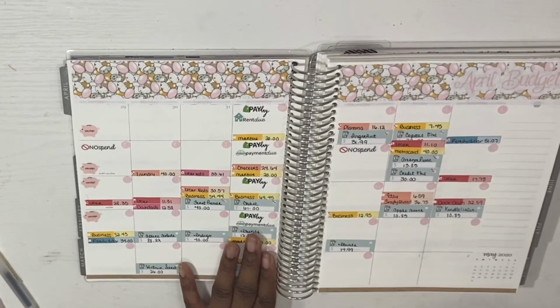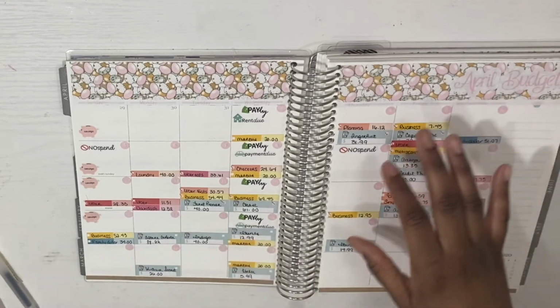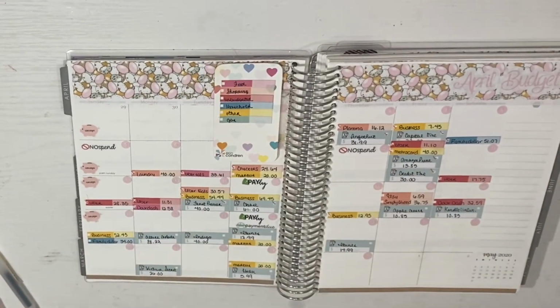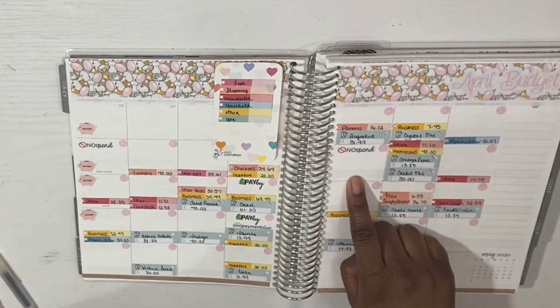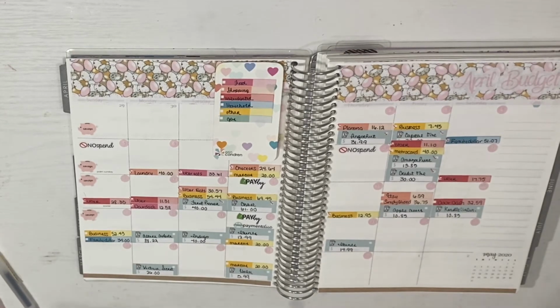as well as into the following month, because things is going to be very tight as far as, you know, bills and expenses, just because I will be in the house. Actually, I'll have one no spend day the week before too as well. So yeah, that's gonna be it for my weekly check-in.